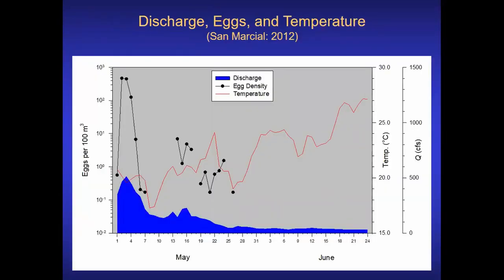So now to the next question. What about this within year idea? What we're looking at here is discharge at San Marcial in 2012. And you can see there's this response of fish spawning with these increased flows. So here's a large increase, here's a smaller increase. This is part of spring runoff. This is a rainstorm event. But they're really highly tuned in to these increases in flows regardless of how much they might be. And then secondarily, looking also at temperature, you can see less spawning as we move further into June.